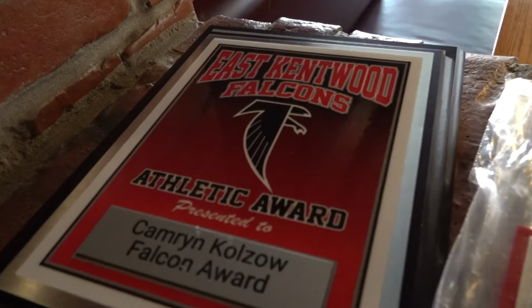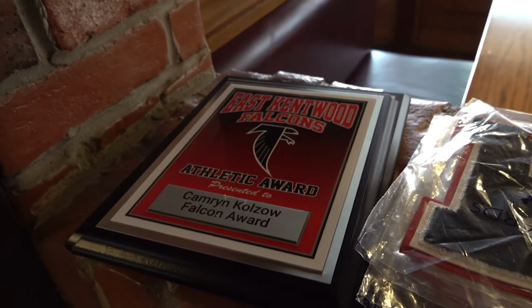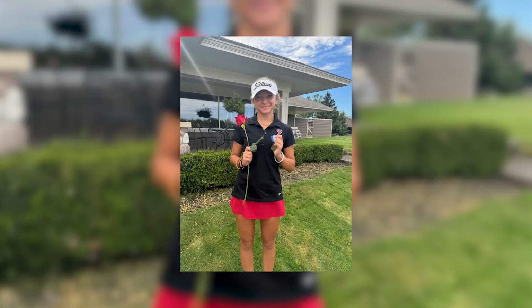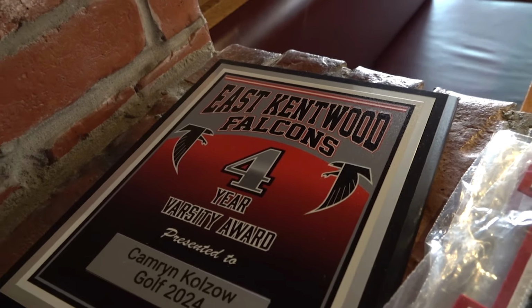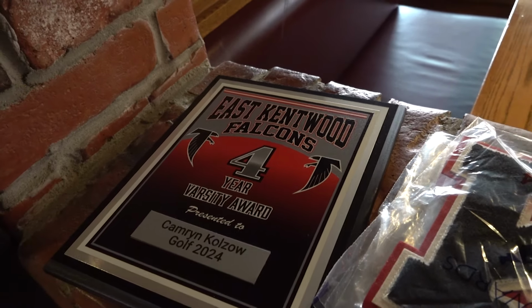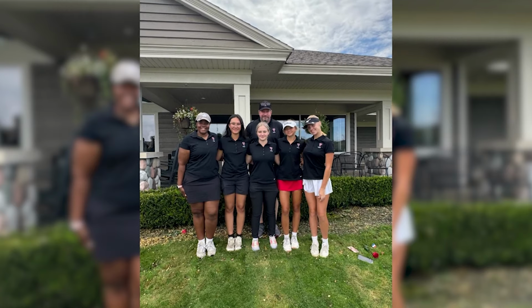A bright spot for this team was the play of senior Cami Kozo, who received all OK Red Conference honors after a great year, earning herself a spot in regionals. But sadly, due to a collarbone injury, she wasn't able to take part. She says that during the season and the whole recovery process, her support system has been there every step of the way. They've been very helpful.